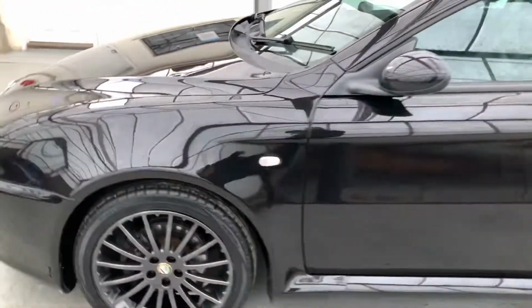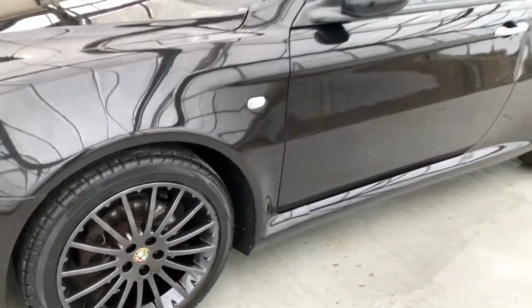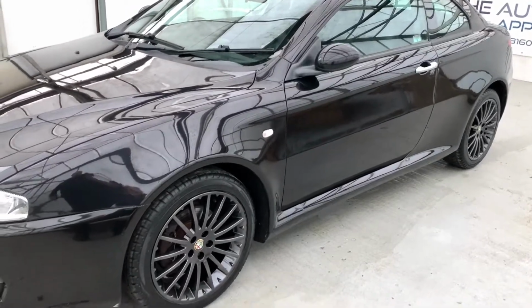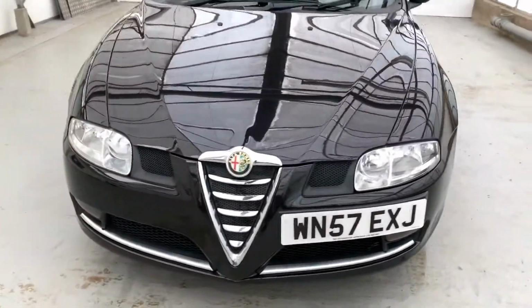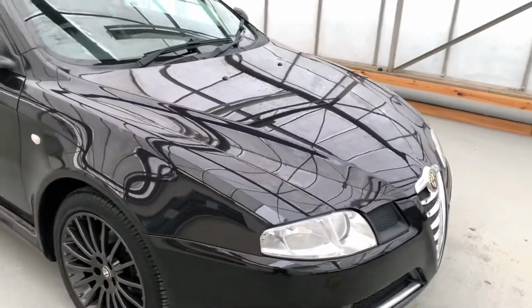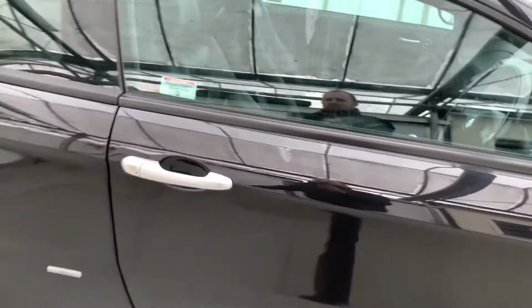We've also had the alloys refurbished in dark anthracite grey. And they look really good. Really complements the slightly charcoal black paintwork. Tyres are all in really good condition. There is obviously a little bit of wear and tear on the car, being a 57 plate, but it's nothing awful, especially for the age of the car. Odd little stone chip, but really nothing major.